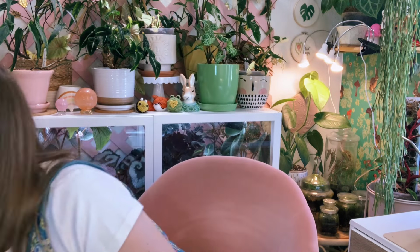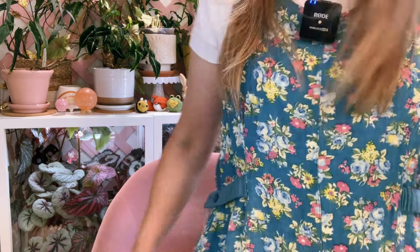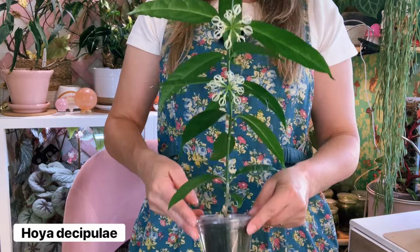All right, I have one plant left, I think. Yes. And it's behind you. I have to grab it. And it is amazing. You shall be amazed by this plant, I promise you. Right here. This is a Hoya. You would never guess that. Would you guess this is a Hoya? If you really know Hoyas, you know exactly which Hoya this is because of this incredibleness right here. This is Hoya deciplulae, and I don't know if I'm pronouncing that correctly, but look how big this plant is. Look at this.